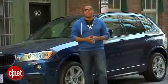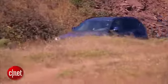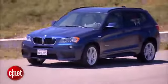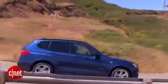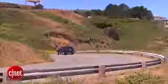Now, enthusiasts and journalists alike lamented the day BMW stopped making really good sport wagons, or at least importing them to the United States. But after spending some time with the BMW X3, I'm convinced that maybe they pulled a fast one on us, because this SUV has a lot more in common with a wagon than you might think. I'm Antoine Goodwin. Let's take a look at this 2013 BMW X3 xDrive 28i.